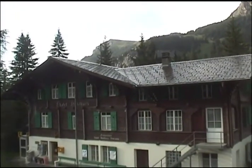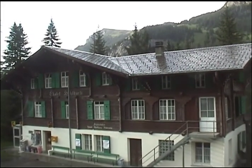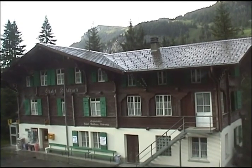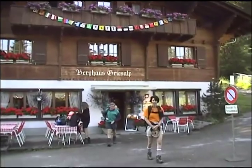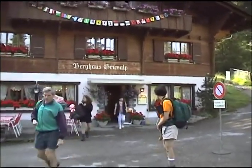Well, we made it to Grisalp, but not without a lot of trouble. We got caught in a torrential downpour, and most of us got taken in by Jeep, and it was scary out there. Well, anyway, after the great rainstorm, this is where we ended up. Now it's day 5, and we're off to the hut.